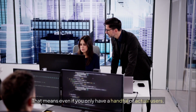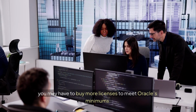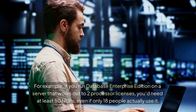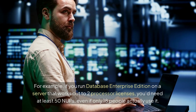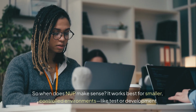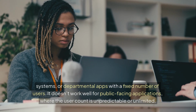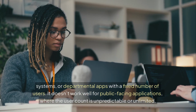That means even if you only have a handful of actual users, you may have to buy more licenses to meet Oracle's minimums. For example, if you run Database Enterprise Edition on a server that works out to 2 processor licenses, you'd need at least 50 NUPs, even if only 18 people actually use it. So when does NUP make sense? It works best for smaller controlled environments like test or development systems or departmental apps with a fixed number of users. It doesn't work well for public-facing applications, where the user count is unpredictable or unlimited.